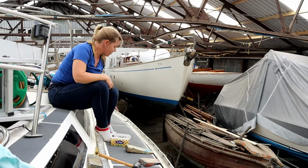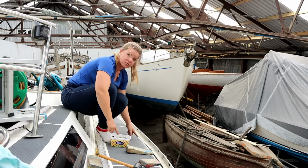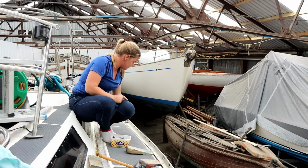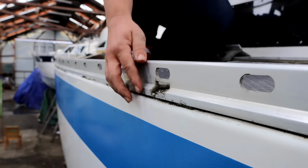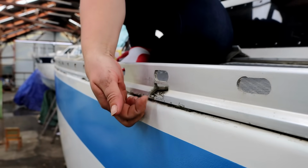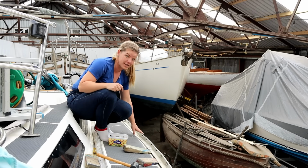So we're now at the point where we've just got about 1 metre long section where the Sikaflex is still holding the tow rail onto the deck. But the trouble is that this section is actually the weakest point. There's a break in the tow rail which has been cut to allow water to drain out. So now we've got to try and get this section off without breaking it.